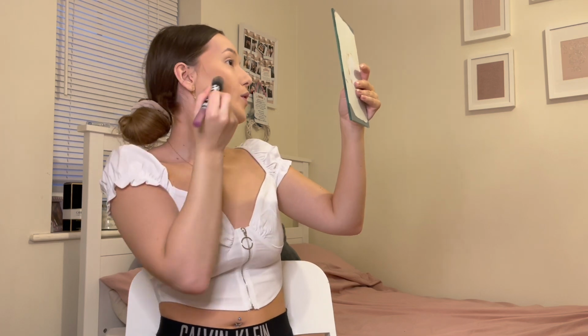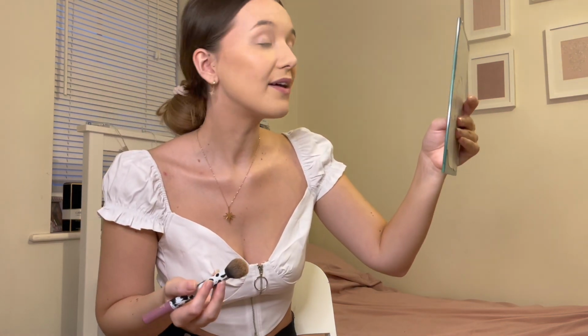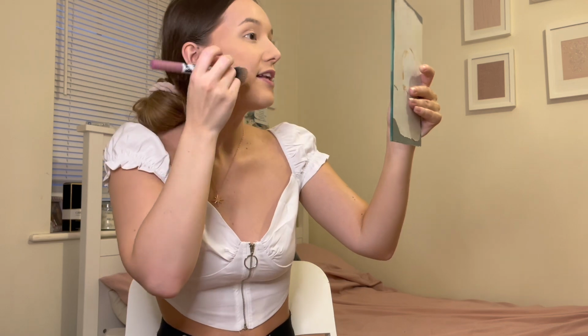So this is where I'm trying to bring it into my hairline here, just so it looks like it blends out more instead of just being one straight line. If you can see, I'm only going down to about there, midway through my cheekbone, just like I said, so it's not just one straight line, and it sort of just curves in with your cheekbone there. I don't know, you probably won't be able to see it on the camera, but I've just lightly gone in there just to give my face a little bit more definition.